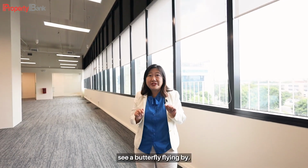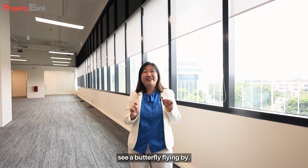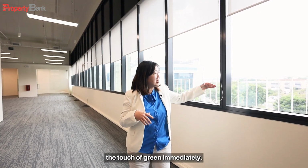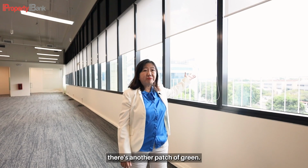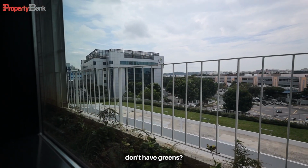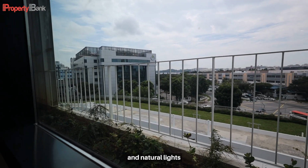And in fact, I do see a butterfly flying by. So as the plants mature, you will see the touch of green immediately. And beyond that, there's another patch of green. So who says that such premises don't have greens? It has ample greens and natural light.